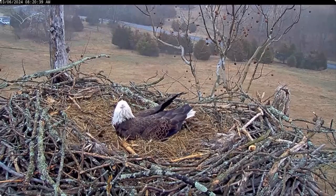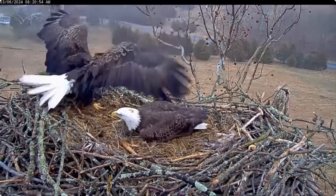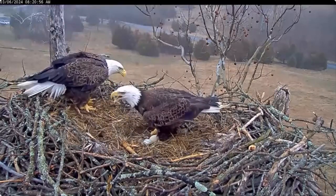Smitty's doing some vocalizing here. He's looking for the female. He's tired of sitting on the eggs. And we're interpreting bald eagle language, but after 20 years of watching them, we kind of know what he's saying, in a sense. Here comes the female. Now they're going to trade places.